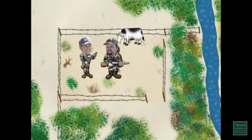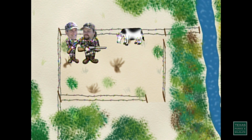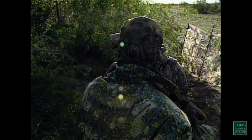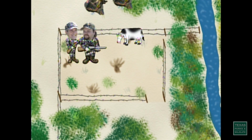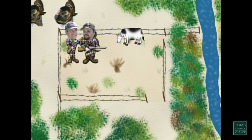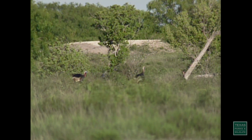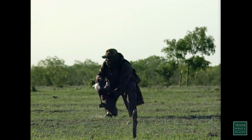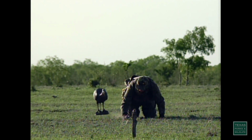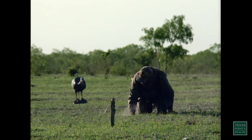And the last morning's hunt didn't start out too well either. After patterning the birds for 2 days, Charles and Kevin set up in the northwest corner of the pasture, where they were sure the birds were going to be. Only the birds crossed behind them. They're moving away. So they moved the decoys one last time.